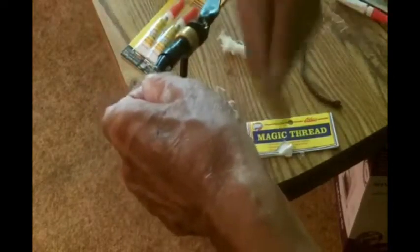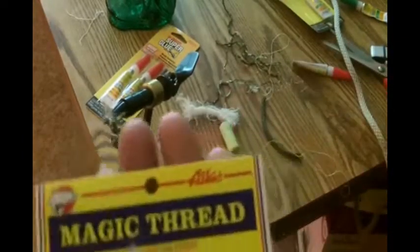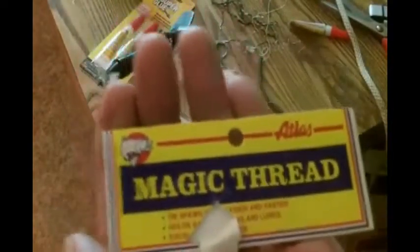And now we're going to take some magic thread. I forgot the name of the stuff, but I found the package. Magic thread. Some of this magic thread works great. This stuff is great stuff. That's what it's called right here, magic thread. Use that for doing egg sacks for salmon, for salmon eggs, trout eggs.